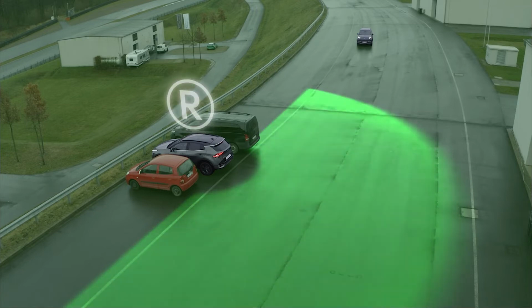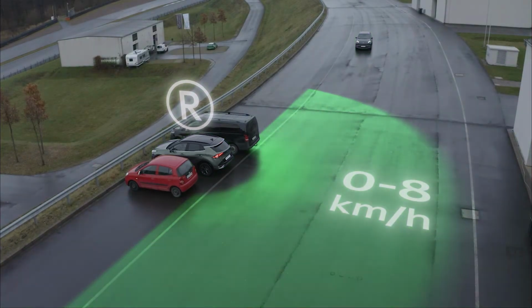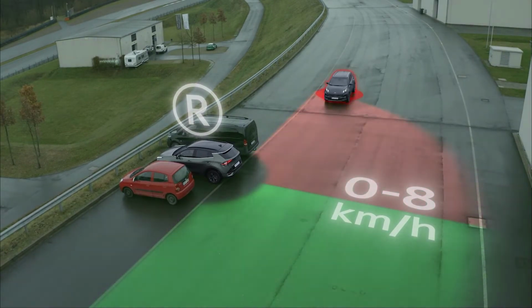If the reverse gear is engaged and the exiting vehicle is in a speed range between 0 and 8 km per hour, the approaching vehicle is detected, assuming it is traveling faster than 5 km per hour.